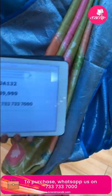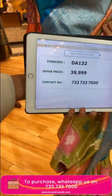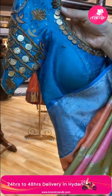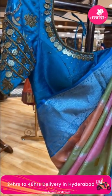Saree price, idi exclusive andi, 39,999. Tusser ki kanchi. And this gorgeous blouse is from our brand, R for Rupamani. Ilanti blouses kosam contact our brand andi.